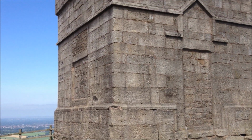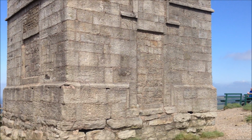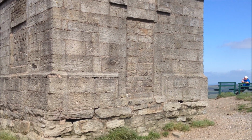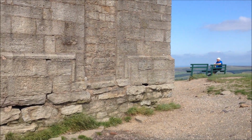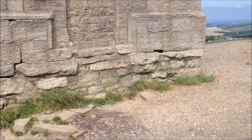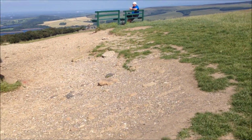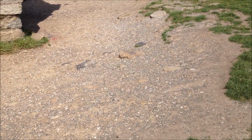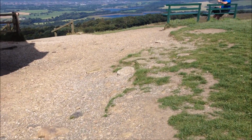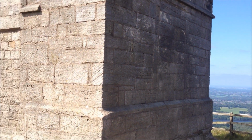Just another look at the pike here. This is where the door was, and I suppose you could call it the front elevation. That original stonework there, I should imagine it probably had steps in. All this ground here was sort of levelled out to the door so they could get in. It does look like it's worn away over time. And this is the other side. Another one of those windows blocked up.